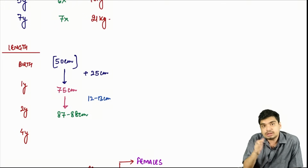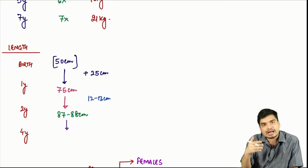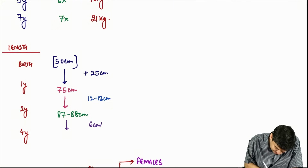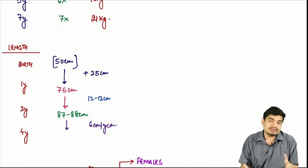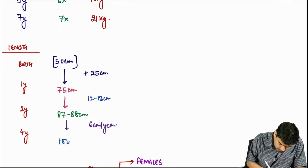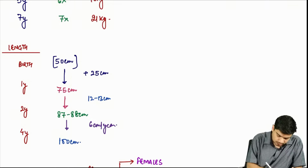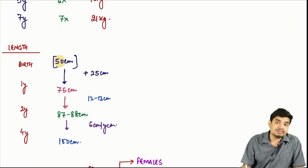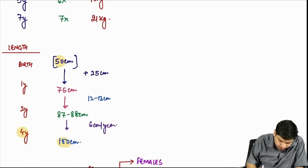Alright. Further beyond this, the baby is going to gain height at approximately, again, half of 12 to 13. So basically around 6 to 7 centimeter per year. Such that by the time the child reaches 4 years of age, the height or the length of the baby is 100 centimeter. So can you see, when the baby is born, the height is 50 centimeter, and the baby reaches 100 centimeter. That is twice the birth length by 4 years of age.